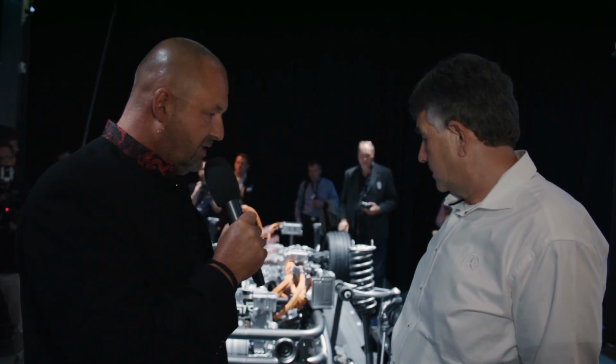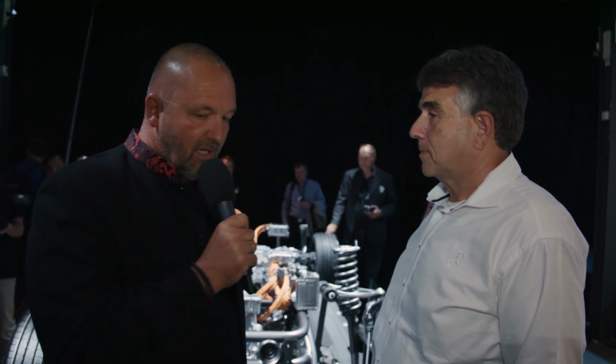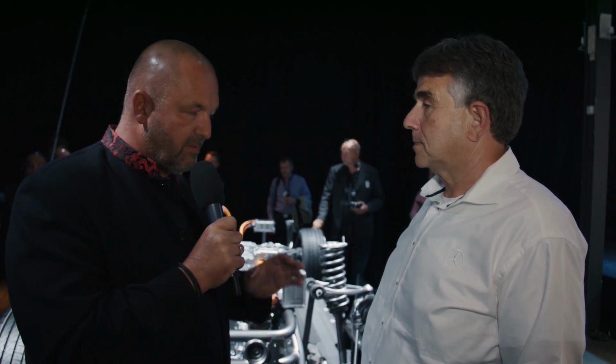So we're here in front of the EQC, let's say, drivetrain. I read that the car will have a maximum output of 300 kilowatts. And we always talk about range and sustainability and all this stuff. How does that work and how does the drivetrain work that way?